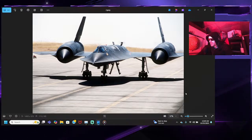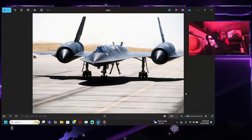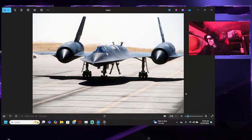Hold on. The CIA approved a $96 million contract for Skunk Works to build a dozen spy planes named A-12 on the 11th of February 1960. Okay.